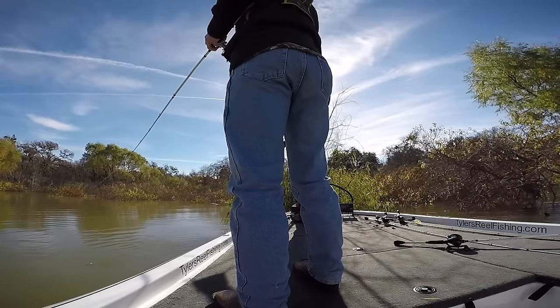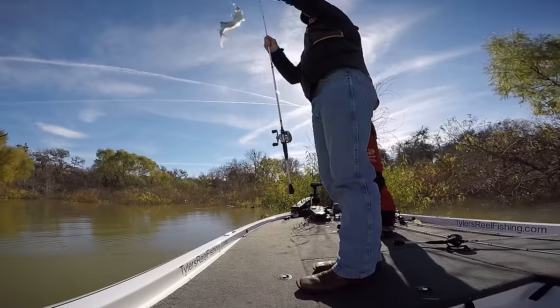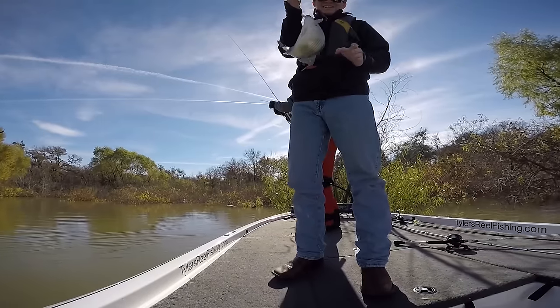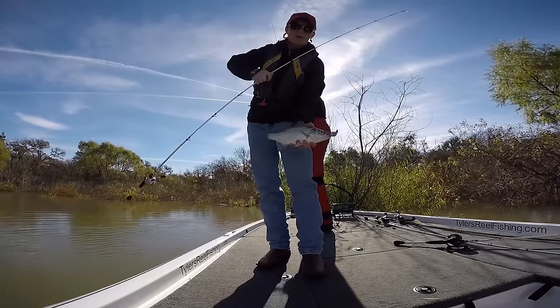Side Tyler. There he is. Net. Oh, my goodness. Huge white bass. Wow. Look at that, y'all. Oh, I thought I had a good largy. Look at that white bass. That is a hog right there.